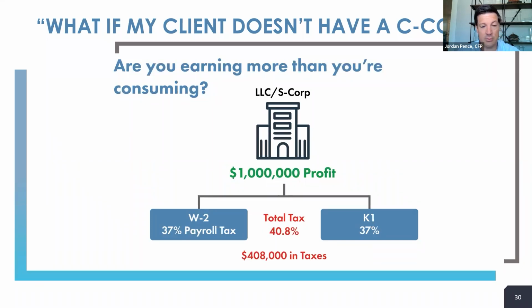However, if you do not have a C corporation, you're probably an S corp or an LLC. So in that type of scenario, going all the way back to the beginning of the presentation, if I have $1 million of profit, I'm probably paying some, and this is okay, maybe 40.8 is a little aggressive because I'm adding on there the Obamacare tax, but whatever, even if it's 37%, it doesn't really matter. But if I have that arrangement, everything flows through to my personal tax return. And I'm in theory paying top tax on most of my earnings.